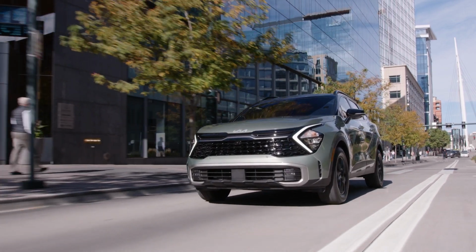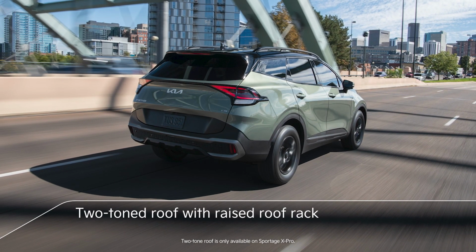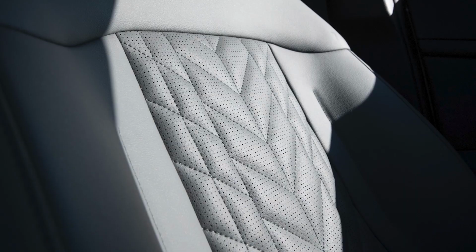Our new X-Line and Sportage X Pro models take it even further. The X-Line gives you a unique front end, a 2-tone roof with a raised roof rack for your gear, and on the inside, an aggressive seat pattern that resembles a rugged tire print. Our new Sportage X Pro model builds on that to give you the gear to really get you off the beaten path.